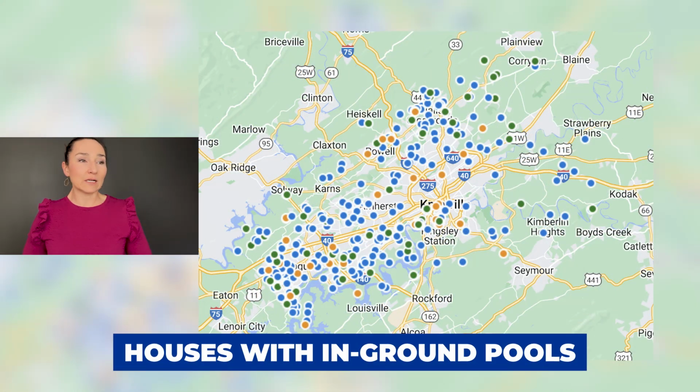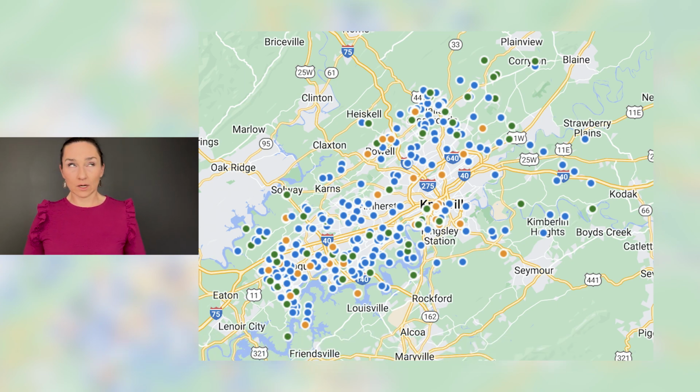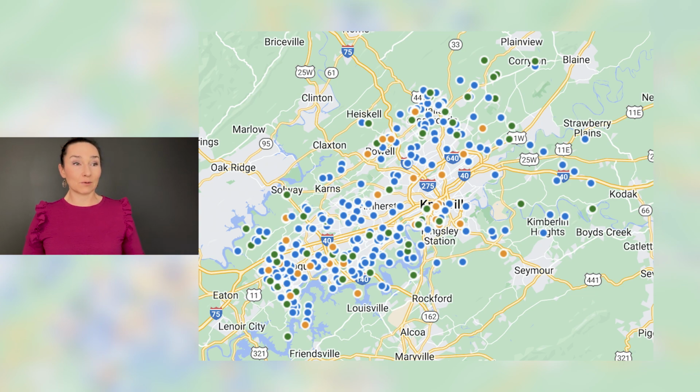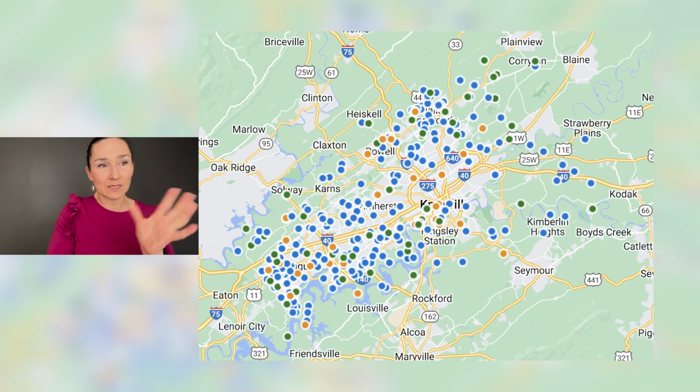What about houses with in-ground pools? Now, this is the house itself. Houses in Knox County with an in-ground pool account for about 4% of the market. So those are rare. Where are those? If you look at the map, you see them pretty much dispersed West Knox and then North Knox. Not a ton of stuff east, not a ton of stuff in South Knoxville. And I do think that the ones that are marked in South Knoxville closer into town are likely a community pool, not part of the house. So there's probably a little bit of error here in data input, but about 4% of houses have an in-ground pool.